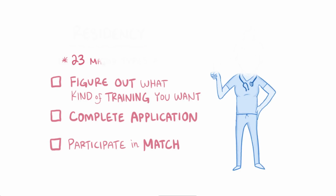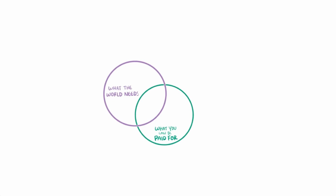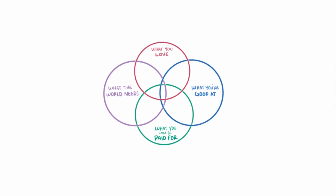One way to think about any career is to think about the intersection of four goals. What can you be paid for? What does the world need? What do you love? And what are you good at? Most would agree that becoming a physician offers a pretty reasonable salary.